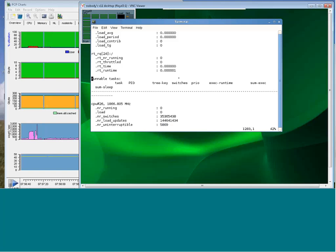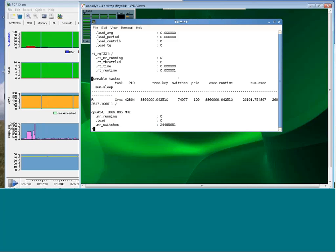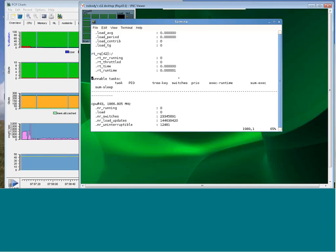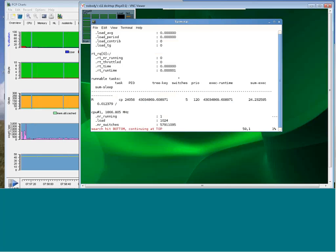Well, when I snapshot, I don't see anything else on the run queues. Oh, what was that one? XVNC, that was Ronnie. Nope, I didn't get anything out of there. Don't know if I snapshotted it wrong or what.